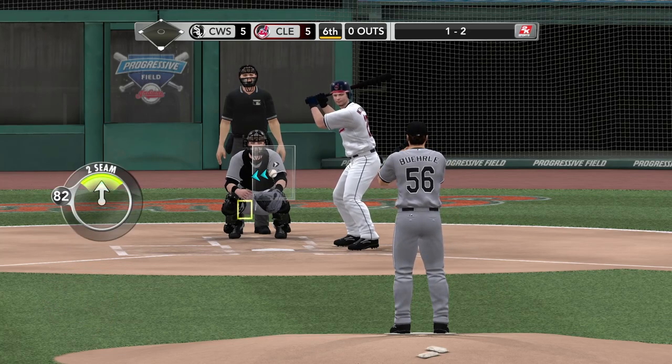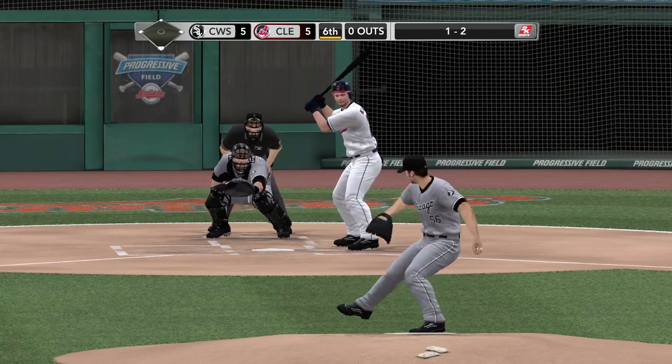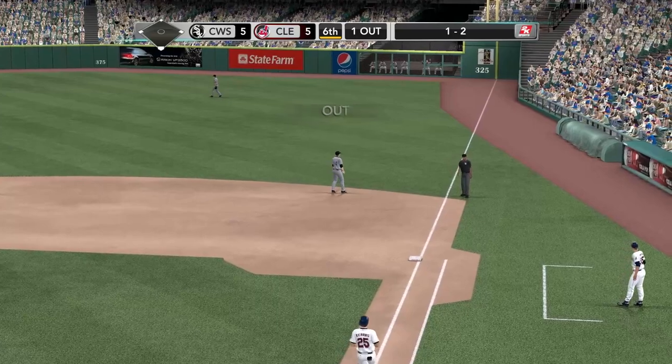Well, you know the pitcher wants to get this strikeout right here, but the last thing he wants to do when he's ahead in the count is make a mistake. And smash towards the hole. And Konerko makes the catch.